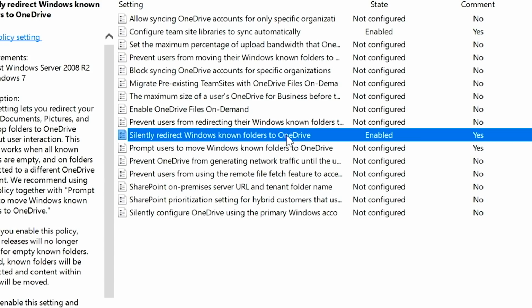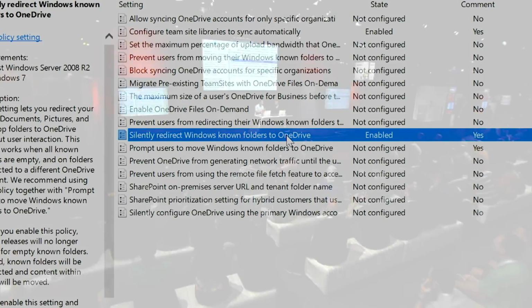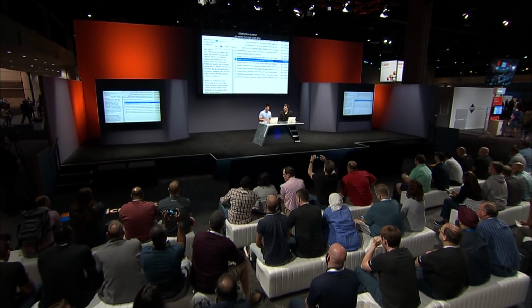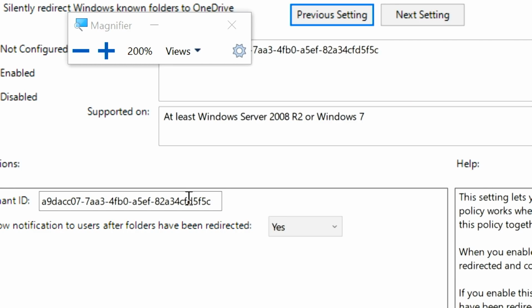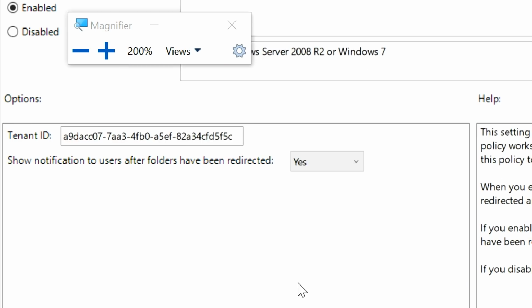So when the user logs into Windows, picking up their domain credentials, they'll have their Known Folder Move set up automatically. And this is a good companion to Autopilot. You can just make that a completely smooth process. As part of this group policy, you have to enter in the tenant ID, and you also have an option to show a notification to the end user after the folders have been redirected.